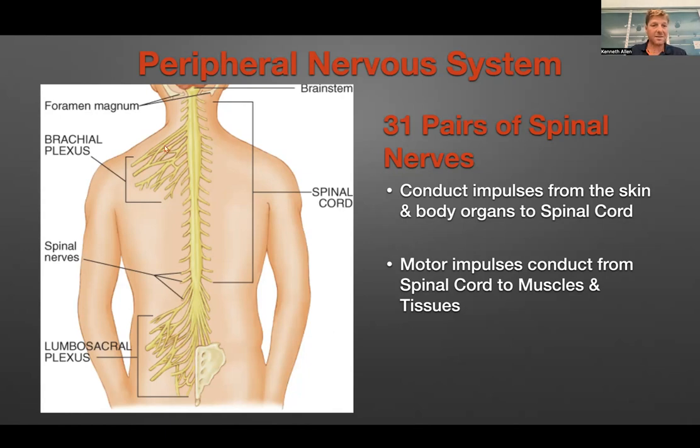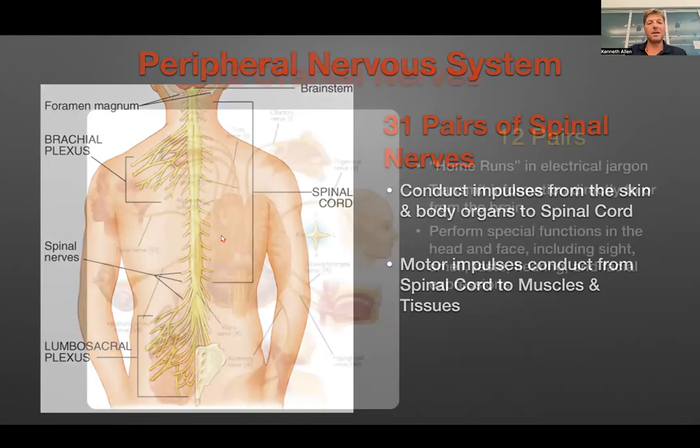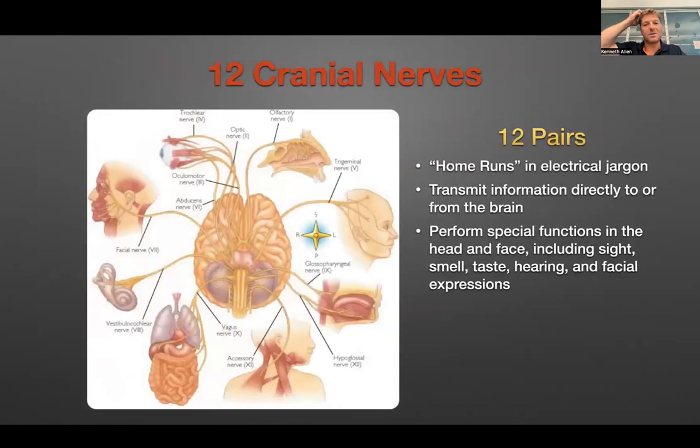So you have this plexus to thank for that. The other thing you need to keep in mind are these nerves that run directly from one part of the brain, specifically down in a separate spot of the spinal cord, to the parts specifically that they control. And these are called the cranial nerves. So I'll explain a little bit better.